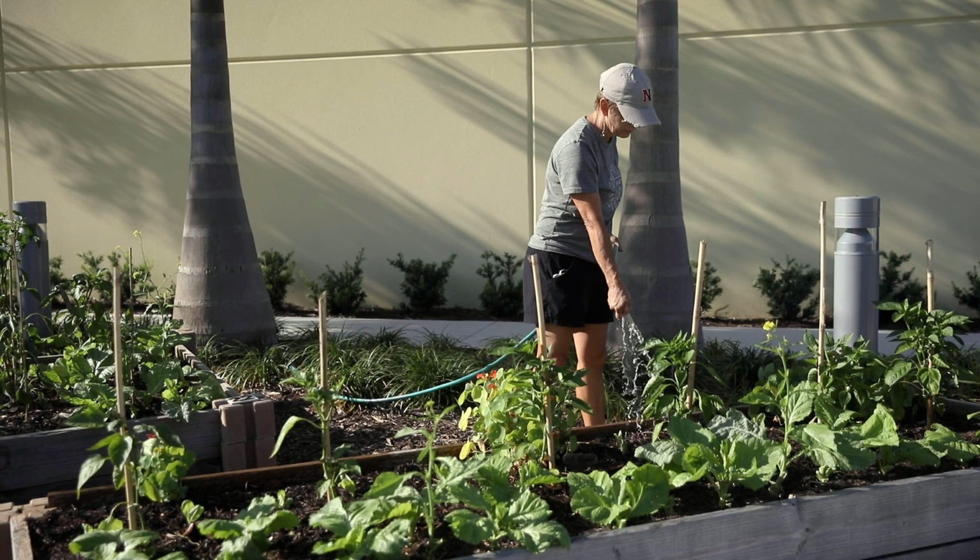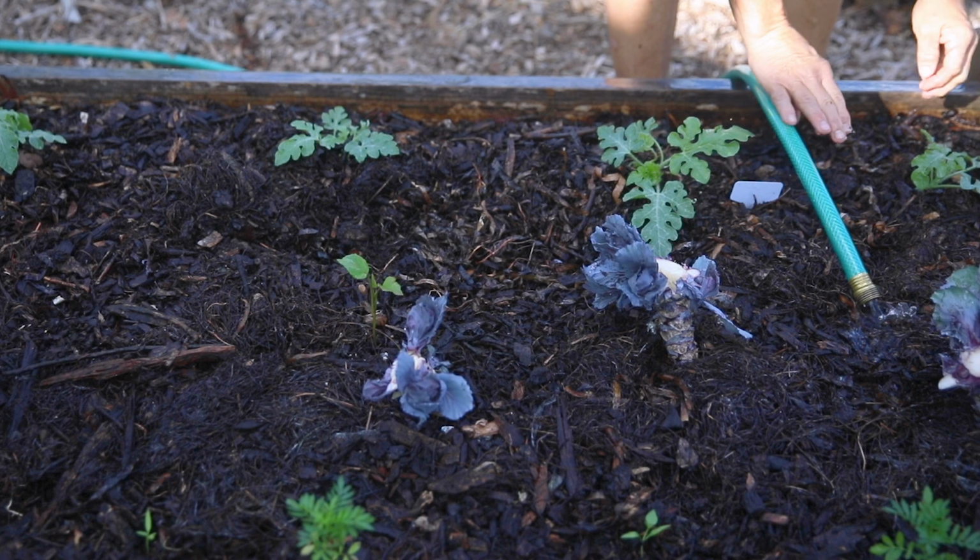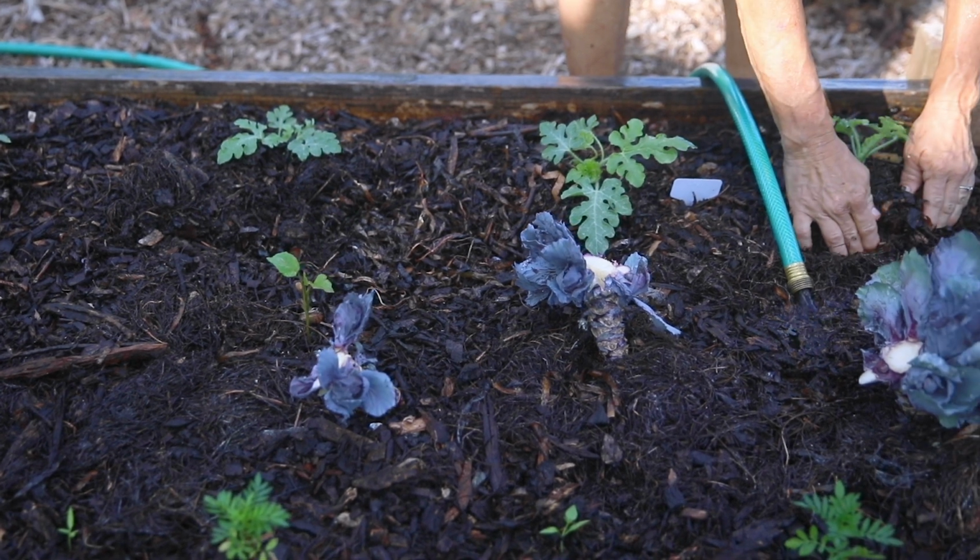I'm Robbin Clemmons, and I am the volunteer gardener in residence at Daystar Life Center. There can be a lot of planning in gardening to get the most out of your small bed.